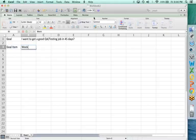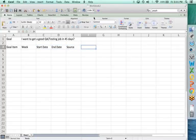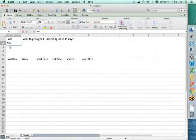We'll talk about which week is this, start date, end date, source, important URLs, and some notes like this. Of course, you also want to make sure that you have a name, your name, okay, and the date of goal creation. Very interesting thing.